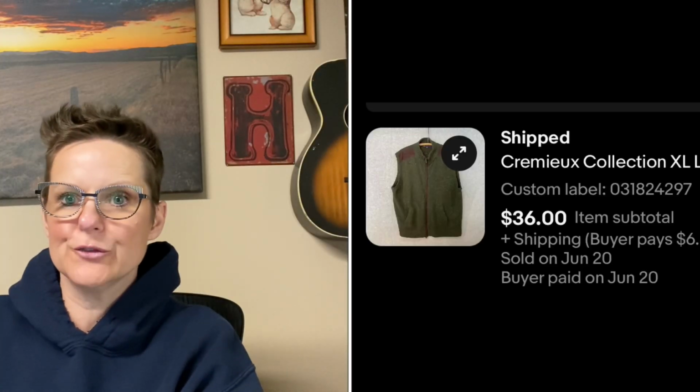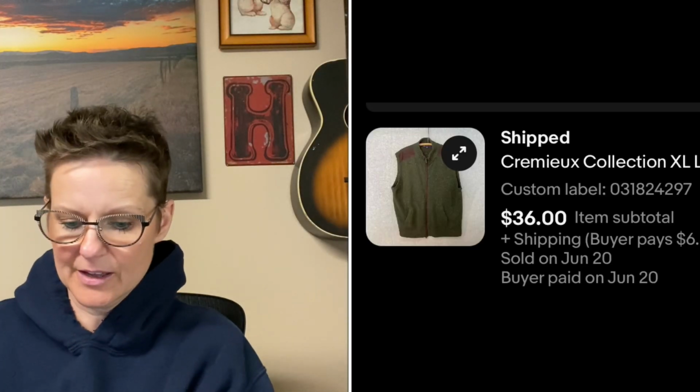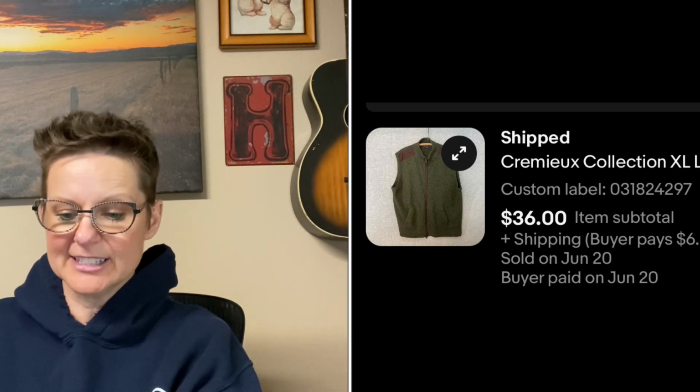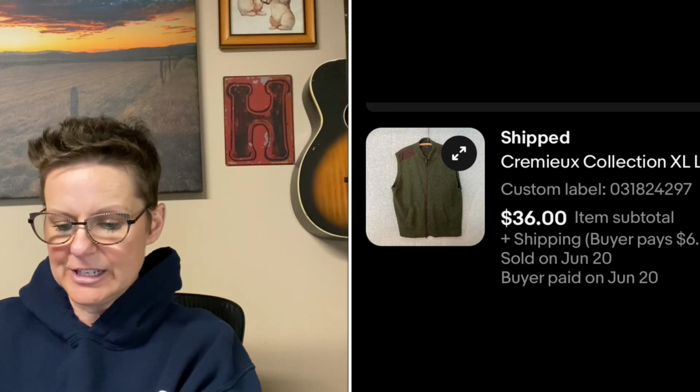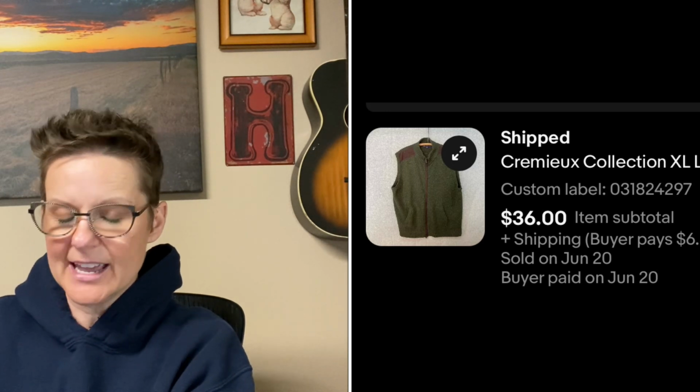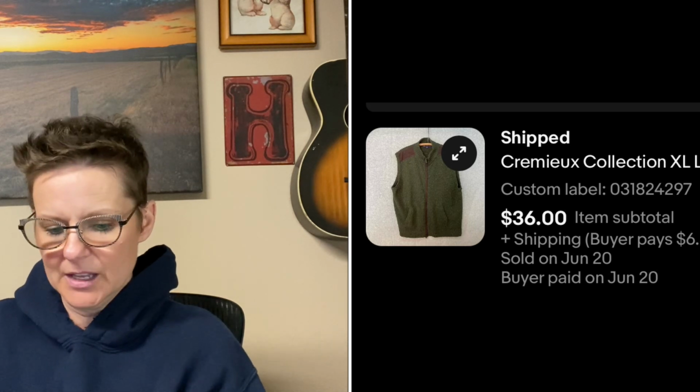Moving on, this was a creme little sweater vest, full zip. It had real leather on it. I just paid $3.97 on that. It was a great deal. Sold for $36 and gave me a profit of $27.51, and that only took 3 months to sell.